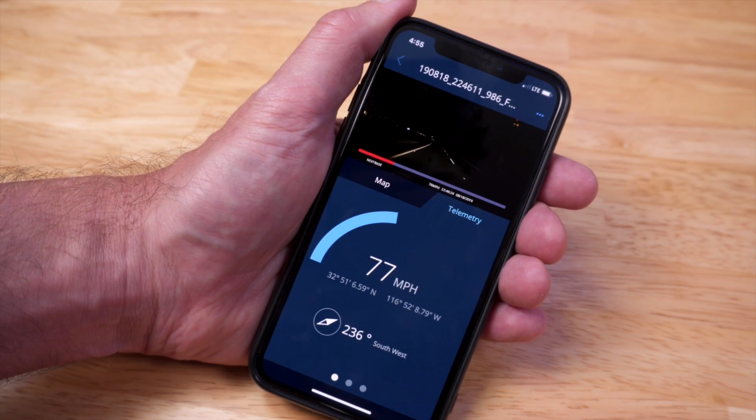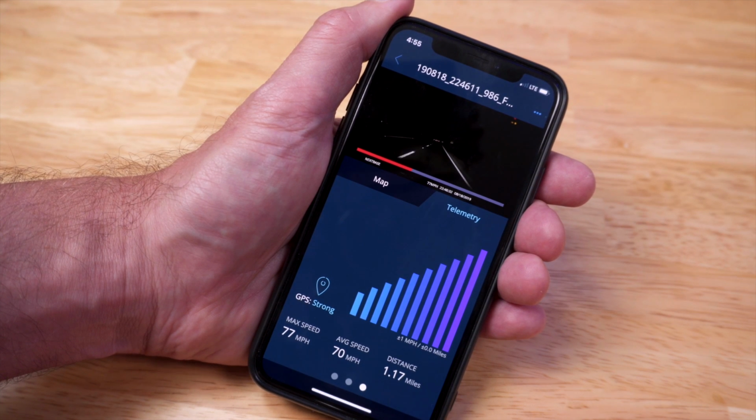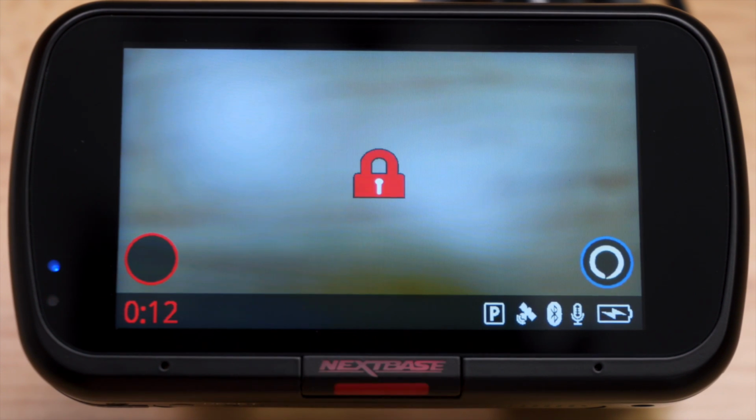This means that every second it takes 10 data readings, ensuring accuracy when it comes to the dash cam recording speed, acceleration data, location information in an accident situation, and more. There's a protect button right on the front, so if you want to prevent a clip from being deleted due to the loop recording, well, just press it and it will be locked. This automatically also happens during accidents.